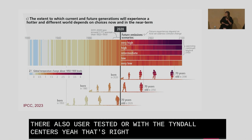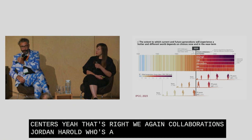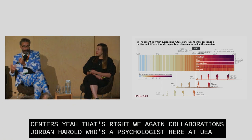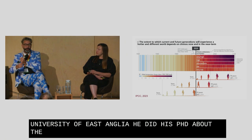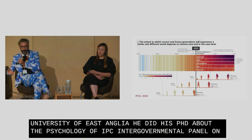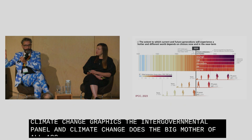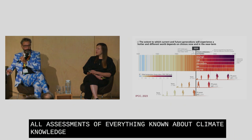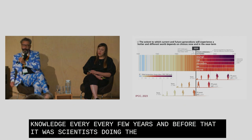Yeah, that's right. We, again, collaborations. Jordan Harold, who's a psychologist here at UEA, University of East Anglia, did his PhD about the psychology of IPCC, Intergovernmental Panel on Climate Change, graphics. The Intergovernmental Panel on Climate Change does the big mother of all assessments of everything known about climate knowledge every few years. And before that, it was scientists doing the data.